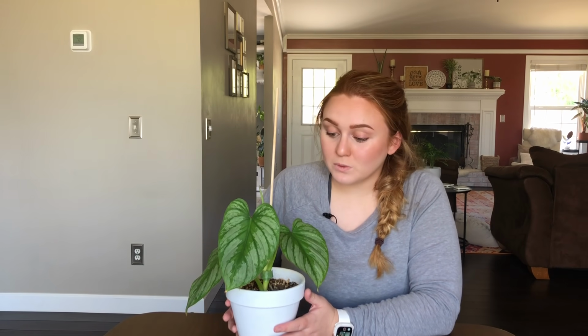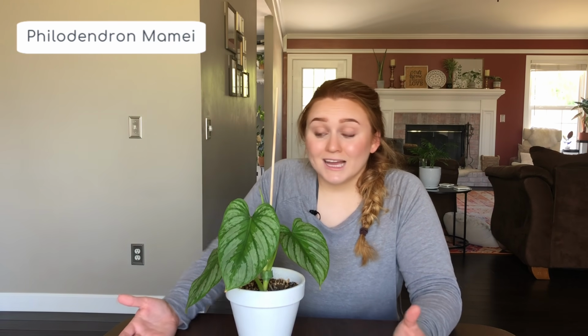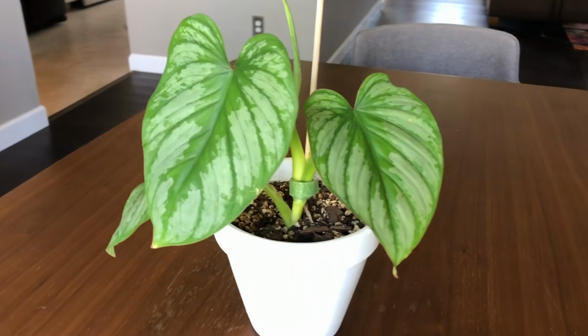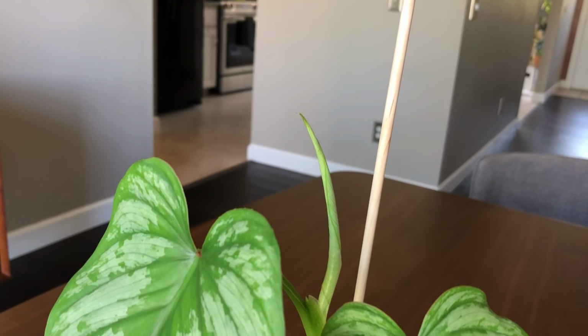All right, so the next one is another one I got from Greenspaces, and I'll say it again, other people had such bad experiences, but this is the Philodendron Mamei, however you want to pronounce it. And it showed up great. No bugs. These 3 leaves are the same 3 leaves it had when it got here. None of them are yellowing or dying off. And it's already got a new growth point coming. Not even growth point. It's going to unfurl here probably in a day or two.